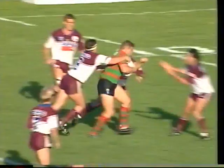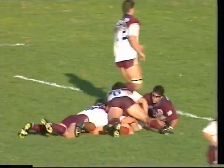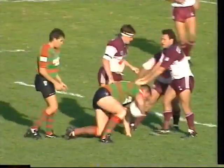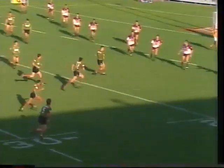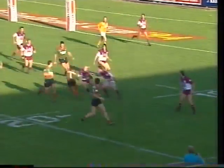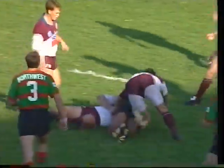South Sydney, Goldspeak now, straight up the centre. 12 metres from the line. 10-4 South lead. Will they score again? Sinclair holds it back. Around for Trindle, but Toovey puts him away.